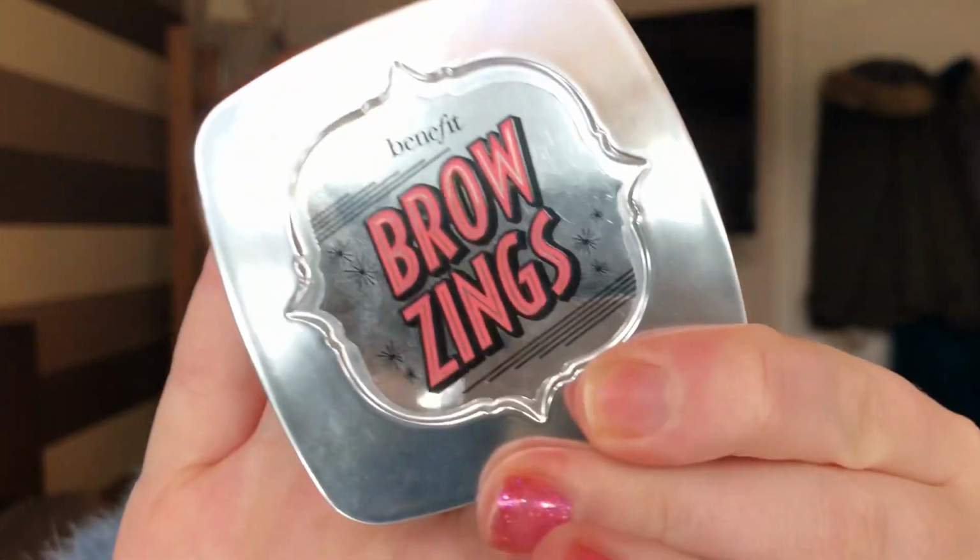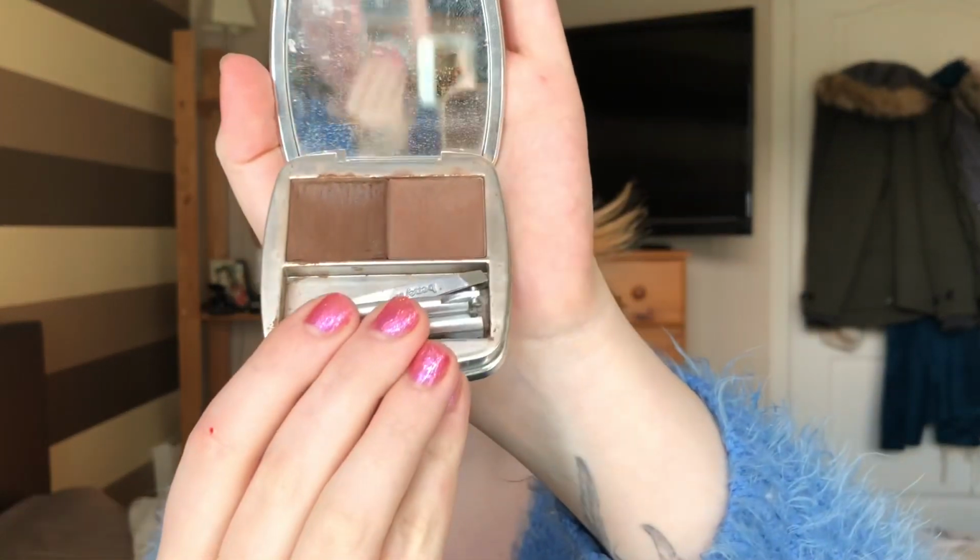On to brows. So this is the Browsings in shade 3 by Benefit, and as you can see, I use this almost daily. So I'm quite excited that this actually came up. But I'm just going to fast forward this bit because it is quite boring getting me to fill in my brows.